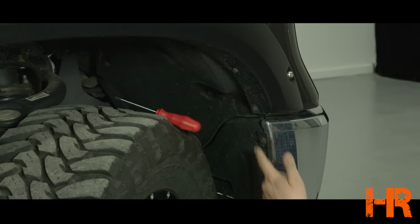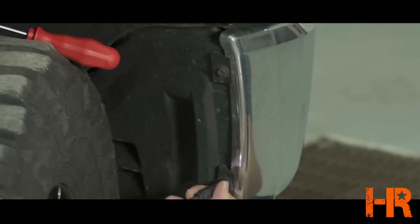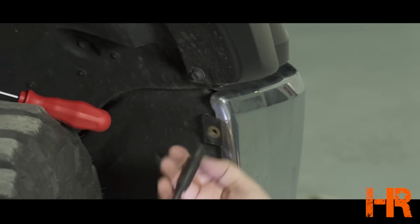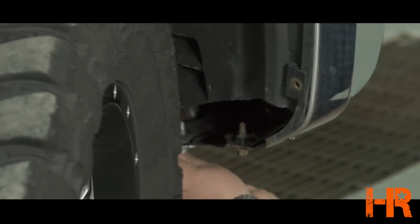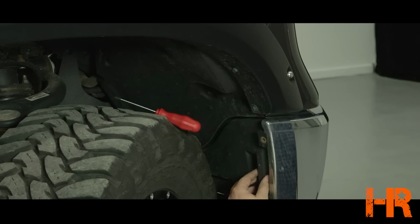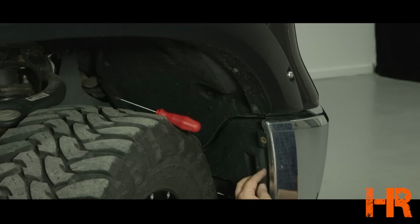Your first 2 10mm bolts are on the backside trailing edge of the bumper, and they hold the plastic liner in place. And the third one is down underneath, closer to the middle. But they're all 10. And then what you want to do is, now that this piece is loose, you actually want to kind of slide it toward the center of the truck and then pry it out.